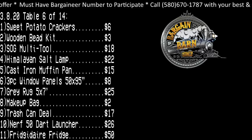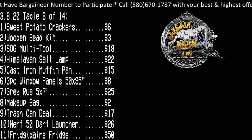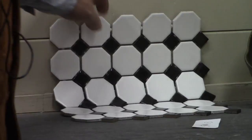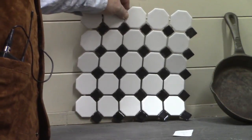All right, and we're ready to move on to another one. Looks like we got some more ceramic tile to give away. 36 pieces of this one. And it is 12 by 12 ceramic tile. And it is mosaic in the black and white pattern. See the full thing right there. I think I'll lay that down here. Maybe it'll be a little easier to shoot.